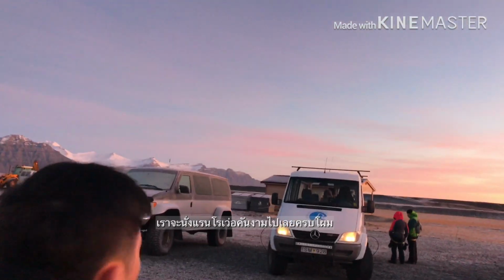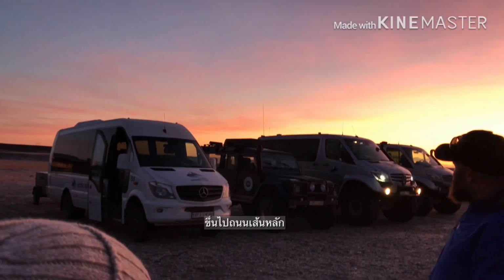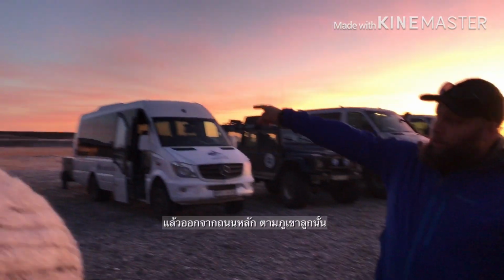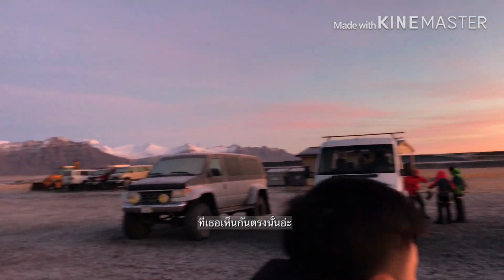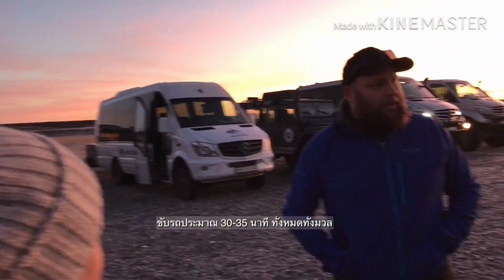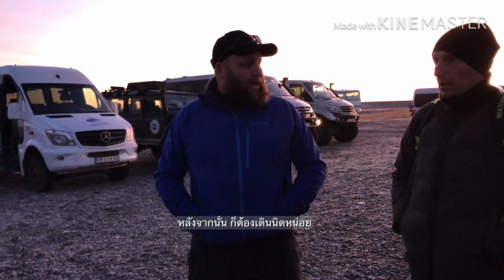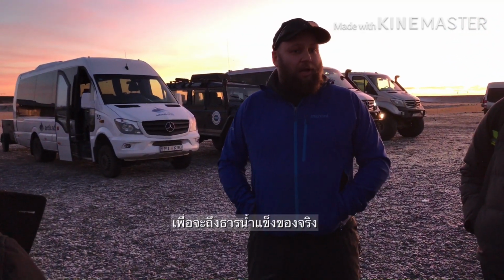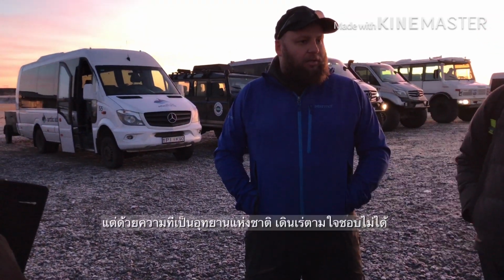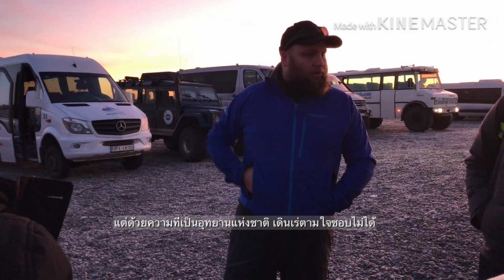Now what we're going to do is take a beautiful Land Rover that we always just call the Empire up onto the main road, and we drive on the main road for about 10 minutes or so. Then we go off the main road and follow this mountain that you see over there towards the glacier. It's about a 30-minute drive, 35 minutes maybe in total, to get to the parking lot where we want to eventually end up. Then from there we have to hike a little bit to get to the actual glacier, maybe another 30 minutes. It's a decent hike, nothing difficult, but as it is a national park, we can't just build roads wherever we want.